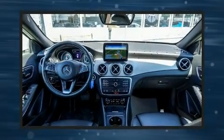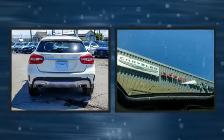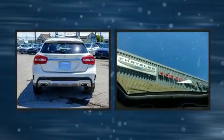Get excited about the 2017 Mercedes-Benz GLA class. Under the hood, you'll find a four-cylinder engine with more than 200 horsepower, providing a smooth and predictable driving experience.